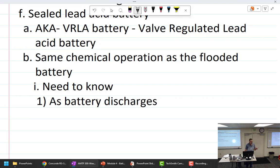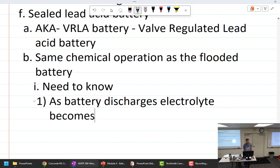As the battery discharges, the electrolyte density goes down. So it becomes more like water, because all the acid is attaching itself to the plates, right? We'll go with that. And I see it's time to go, so we will stop here.